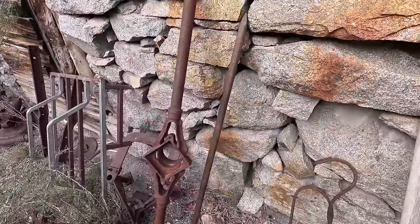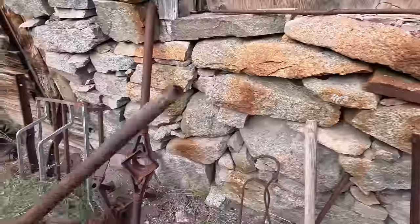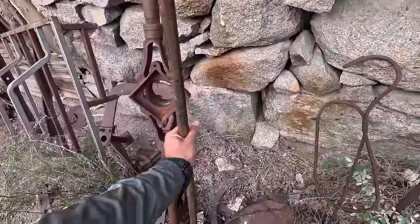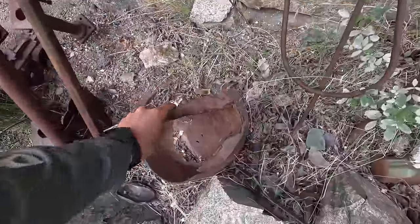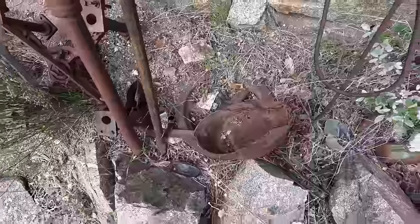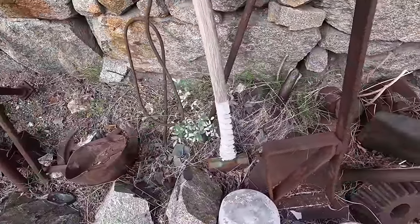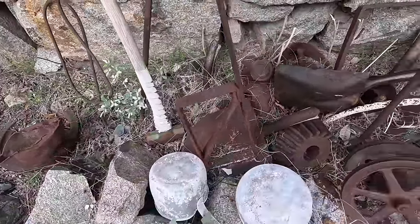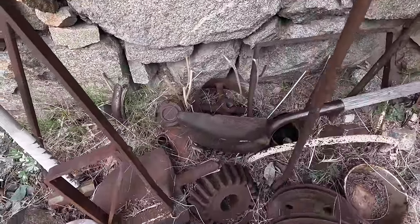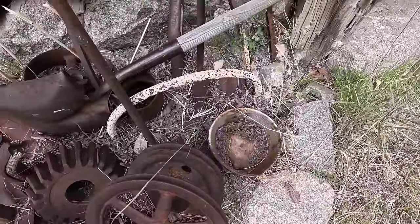We got some pretty big pieces of iron right here. Got this little baby flywheel, maybe off of like a compressor or something. Got a shovel, a couple shovels. Shovel with the handle, couple gears, another blue enamelware piece.